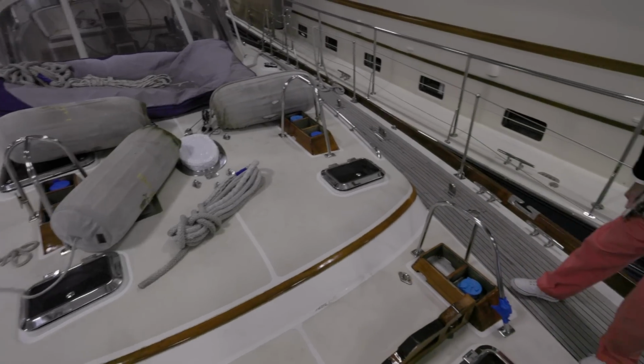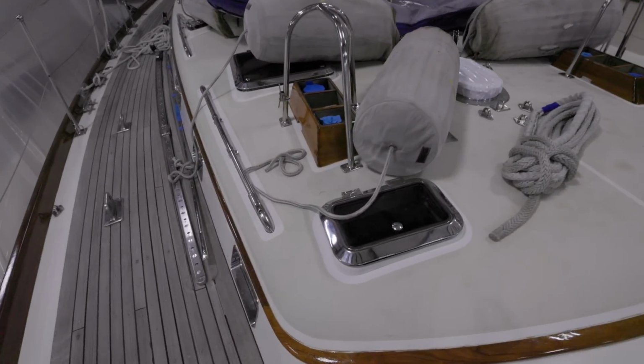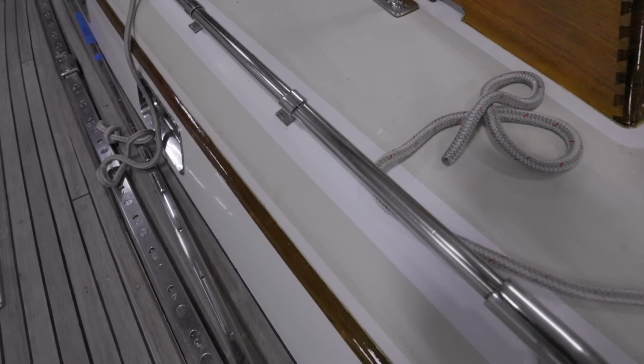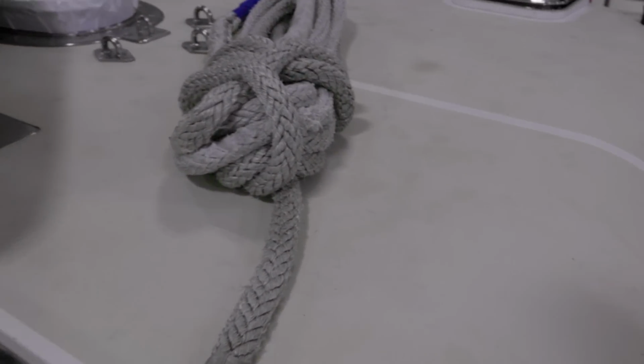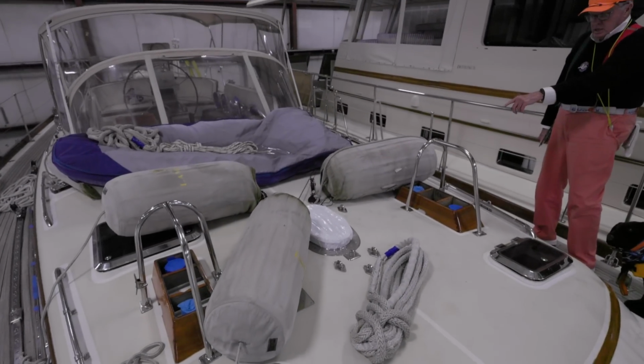Here's something we hadn't seen on a boat recently a lot, and that's that the grab rails on the cabin top are stainless. This whole boat's kind of gleaming. The cabin top is painted. It's not a heavy non-skid, but it'll give you a little bit of a grip. The mast is stepped right through the deck.